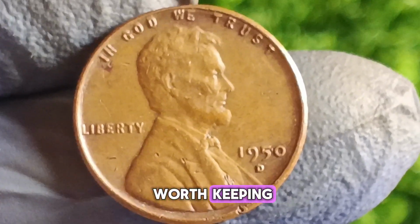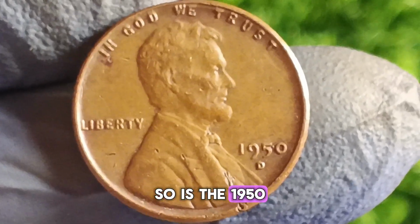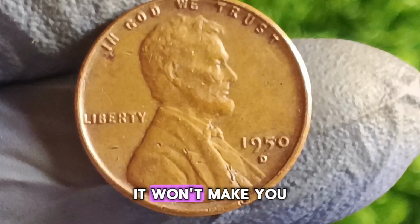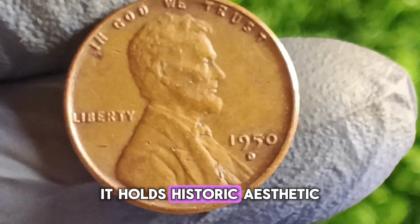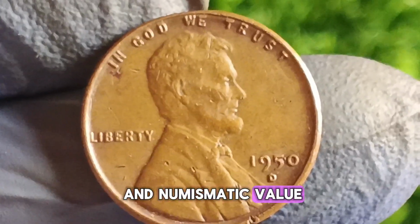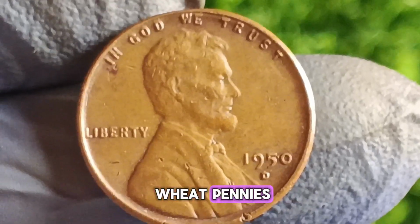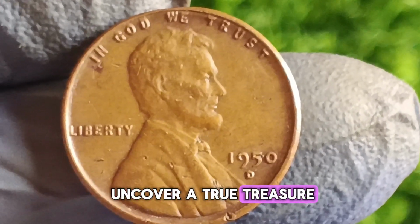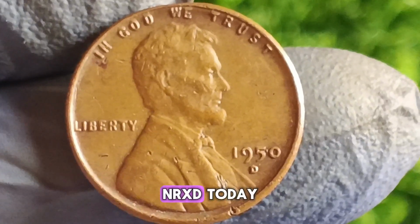Is it worth keeping? So, is the 1950 no mint mark penny in D condition worth keeping? Absolutely. While it won't make you rich overnight, it holds historic, aesthetic, and numismatic value. Combine it with other wheat pennies, watch for errors, and you may just uncover a true treasure hiding in plain sight.